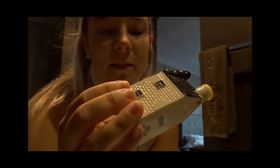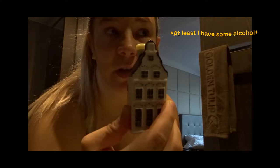So it seems like when you fly business with KLM, they give you this small house, like a typical Dutch house, and inside there is some gin. It's not much, I think it's 35 milliliter. But that's all the alcohol I got for this quarantine, so that's just in case.